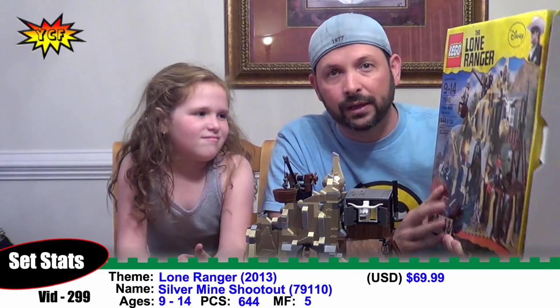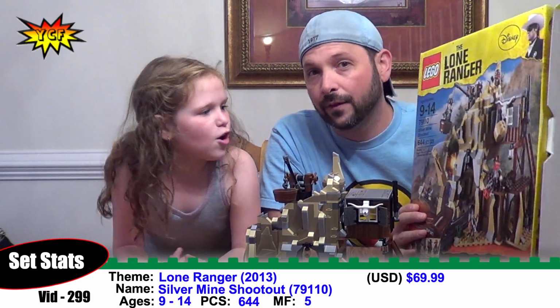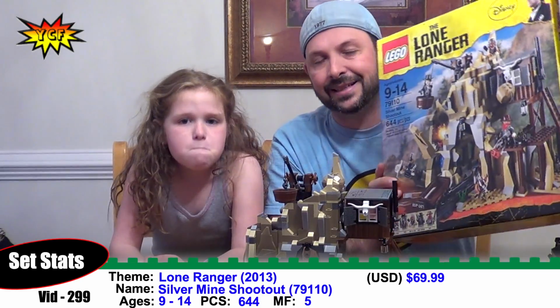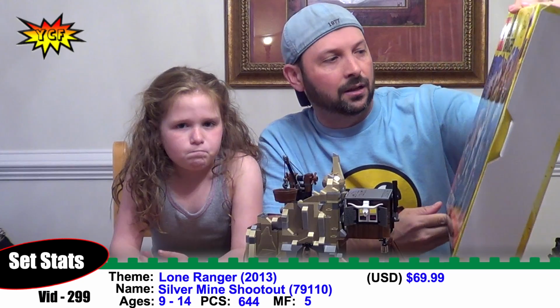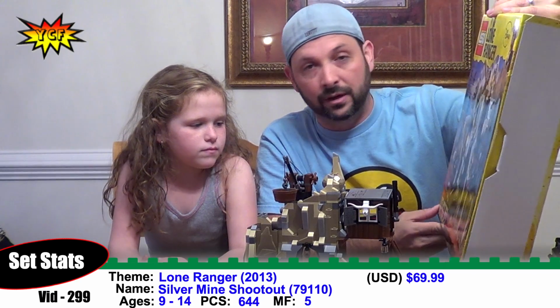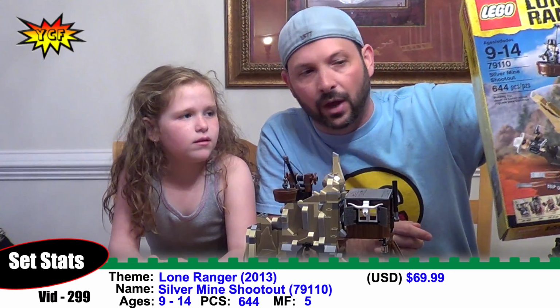I'm Stud, and we've got the Lone Ranger set. This is Silver Mine Shootout. This is the second largest set, $69.99, and it comes with 644 pieces and 5 minifigures. This is also ages 9 to 14, unlike some of the other sets.